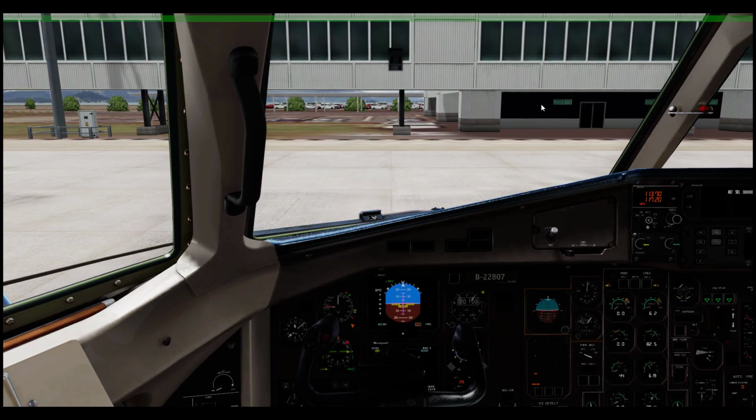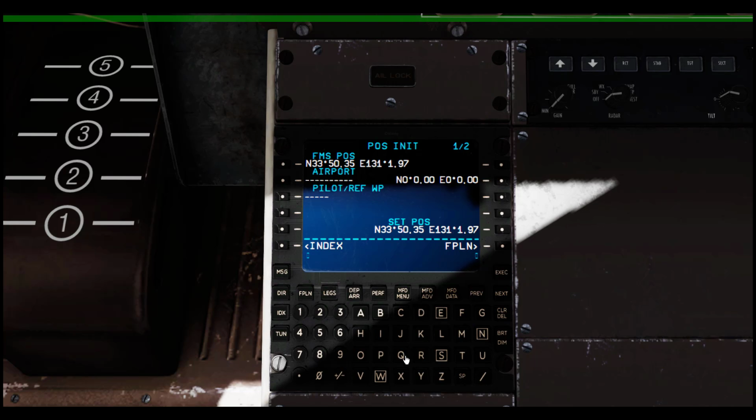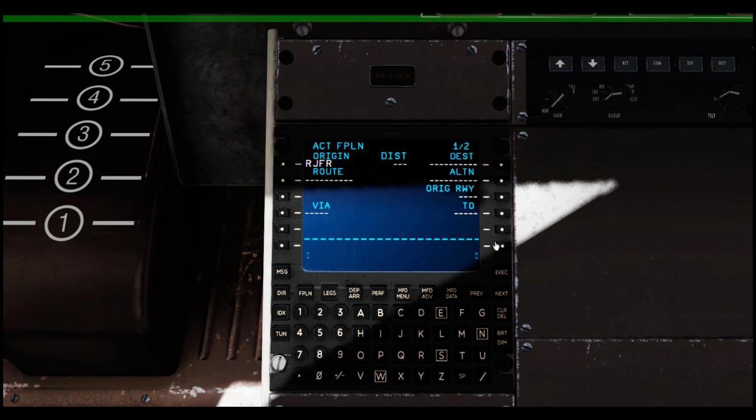Okay, so now let's take a look at ATIS. Romeo, Juliet, Foxtrot, Romeo, airport information, Whiskey 1600 Zulu, weather, wind 228 at 14, visibility 10,000, sky condition few clouds at 2,500, temperature 29, dew point 24, QNH 1011, advise on initial contact you have information Whiskey. Okay, we got our ATIS.